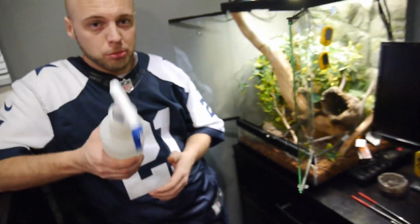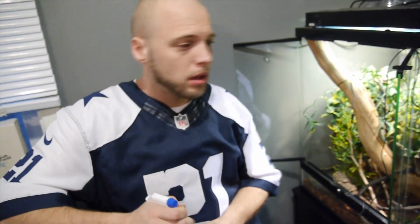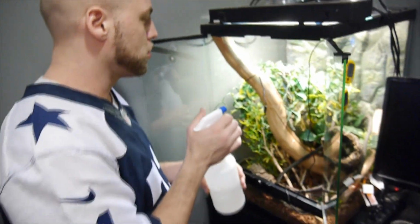Some other facts about these guys is they need heavy misting. When you wake up in the morning, you should give them a real heavy misting, and at nighttime before you go to sleep. You want the humidity in the cage about 80% all day. Hit these guys with the mist real quick.